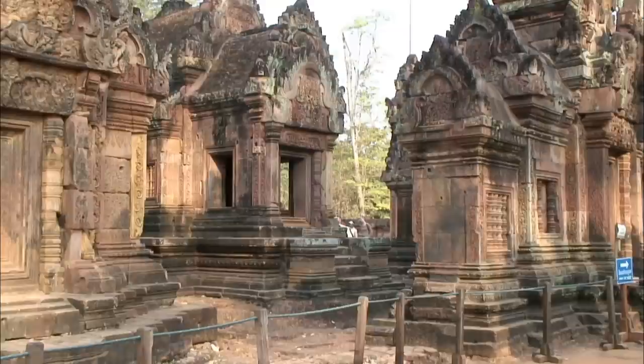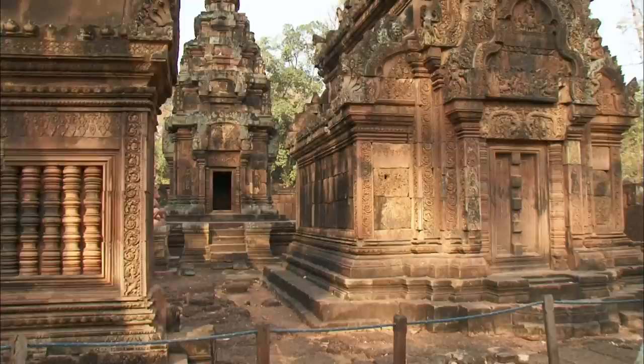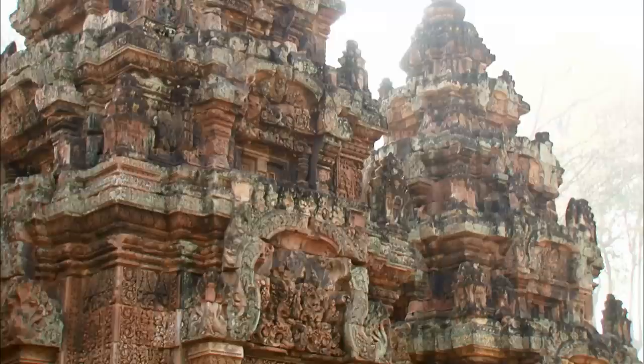It was in Bante Asrei in 1930 that the École Française des Arts Orientaux, French School of Oriental Arts, carried out the first large-scale restoration project. And the success of their work here opened the doors for a number of other projects throughout the site of Angkor. Today, this temple is considered to be one of the most beautiful sites in the Orient.